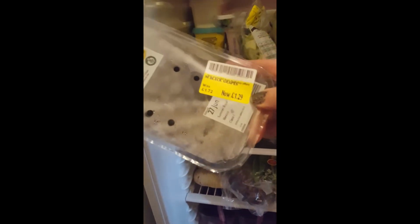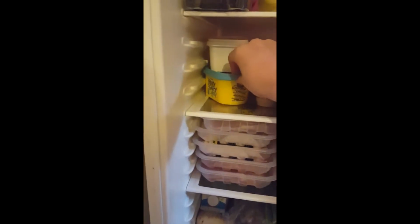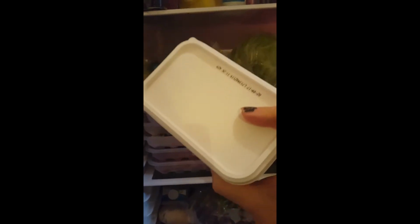So anyway, that's the black grapes in Morrison's. Again, yellow sticker bargains. We love a yellow sticker bargain. Now there's some spread in there. This is Utterly Butterly Lightly. It tends to live in the back of the fridge. We don't tend to use that very often. This is Flora Buttery Light.